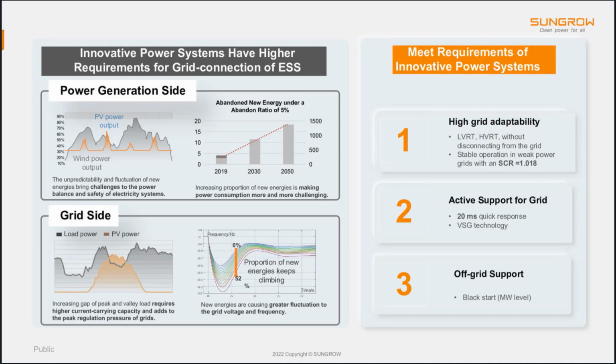It needs some capability from the electronic devices. It should have a good capability to support the grid and to do low voltage and high voltage ride-through without disconnecting from the grid, and stable operation in a weak power grid with SCR less than 1.2, and to do power grid support and fast response, with VSC technology to support the grid. And another point, like off-grid mode support, for example, the Black Start.